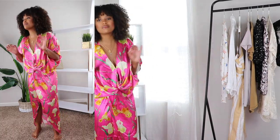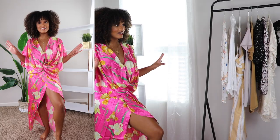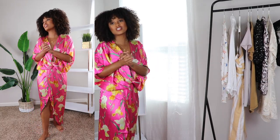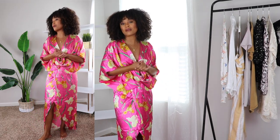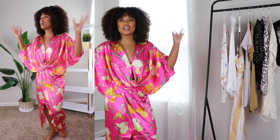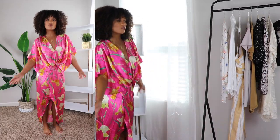Oh my goodness. Okay, this is the last piece that I ordered from House of Chic LA, and I am absolutely living. This is so stunning. I actually saw this and bought it with a potential outfit for my birthday in mind. It's coming up on October 7th, so of course y'all know I like to do a really extra beautiful kind of shoot, so I was considering maybe using this for my birthday shoot.